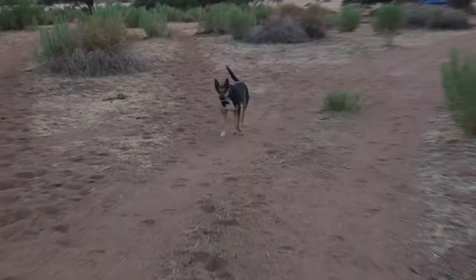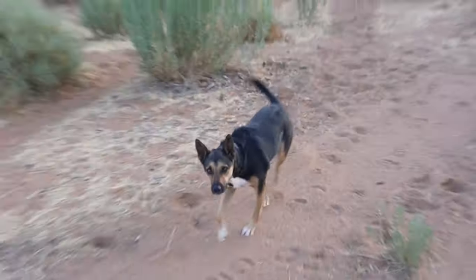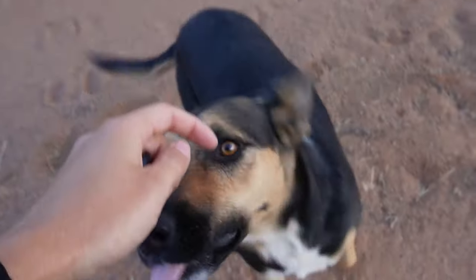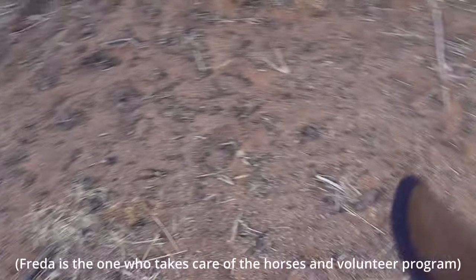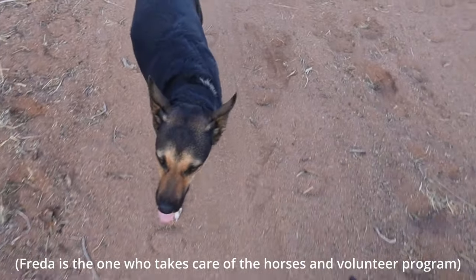I'm almost at the saloon, which is halfway to the stable. It's a lot of walking. I think I walk like 10 kilometers per day, which I usually never do so much. This is Cooper. Hello. He's got his dog, and he's always hanging out with his dog.